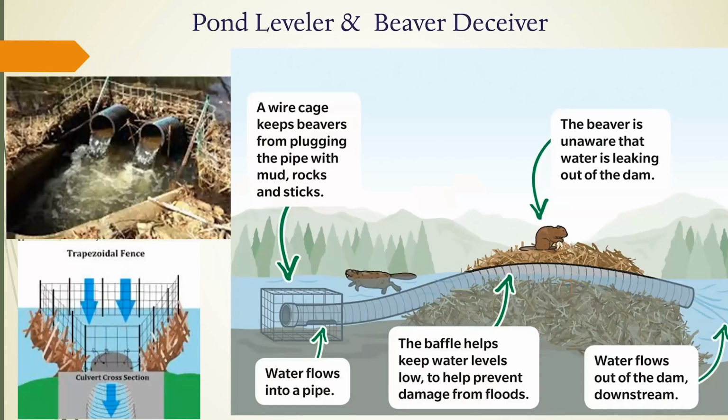This is an example of the pond leveler or the beaver deceiver, is that you install this pipe. And again, you can come together as a community and do this versus having someone professionally do it. It would be more costly if someone comes in and does this for you. But if you do it as a community, it's more to build camaraderie of how we can save the animals, get the kids engaged, help them learn.